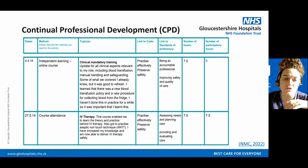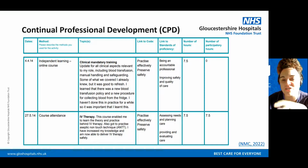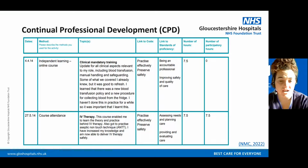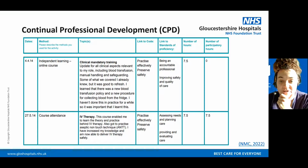And although the code is very central to the planning of your revalidation, they also suggest using the standards of proficiency as a key resource when planning your CPD. So that's really helpful. It's on the NMC website. The NMC don't really recommend any particular type of CPD. This is really up to you, and it should be based on your interests and your own development as a professional. So CPD really shouldn't be seen as a burden, is what I'm trying to say.